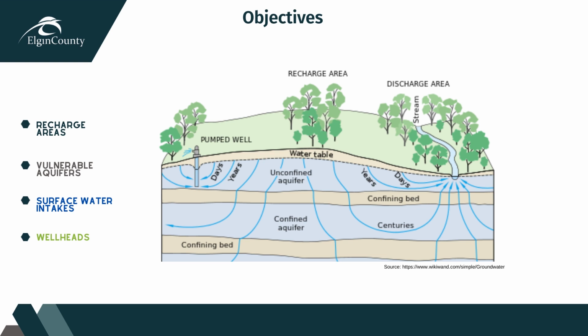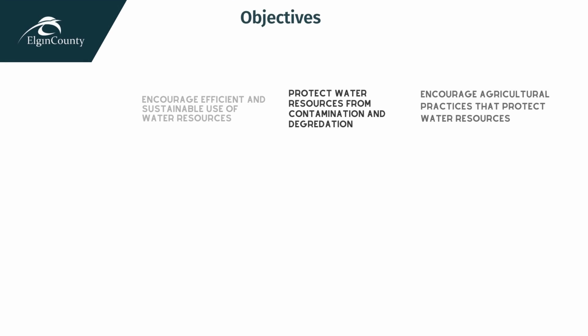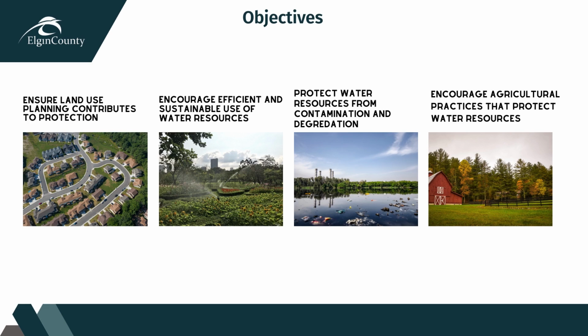Other key definitions include surface water intakes, which are an intake pipe that channels water from a river or lake into a treatment facility or system. And a wellhead is a water well's opening. The objectives of the source protection planning and ultimately the policies to be included in the county and local official plans are to ensure land use planning contributes to protection, to encourage efficient and sustainable uses of water resources, to protect water resources from contamination and degradation, and to encourage agricultural practices that protect water resources.